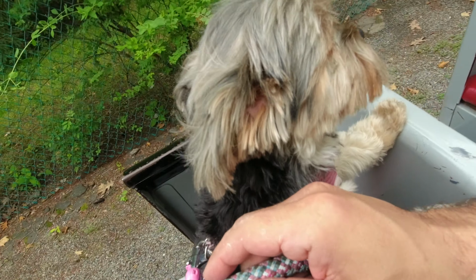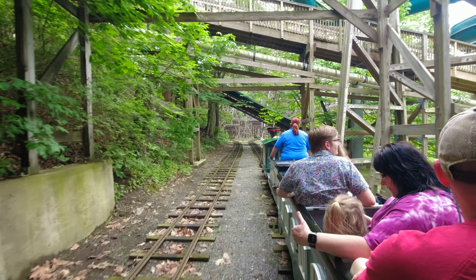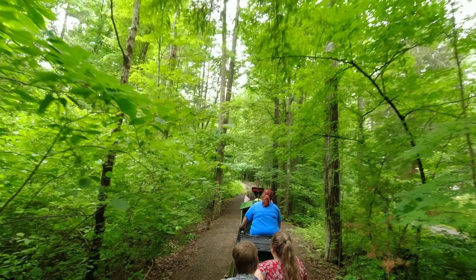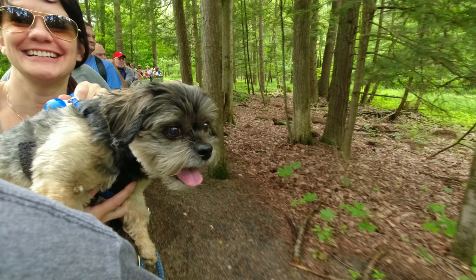This is the Pioneer train we go on at every trip that we come here. It's a 1.5 mile ride that takes you through the woods. You go underneath the Twister roller coaster, and they put an awesome display up during Halloween. I made a video of that. If you want to check that out, I'll put a link at the top of the screen right now. And this is just a great old school ride here at Knoebels.